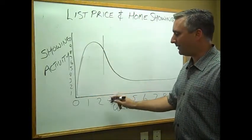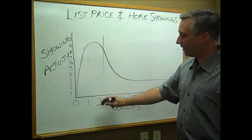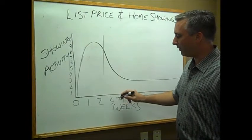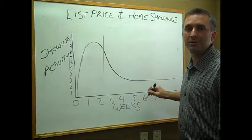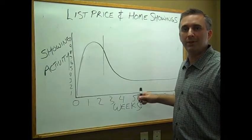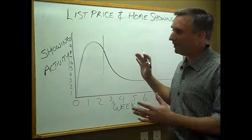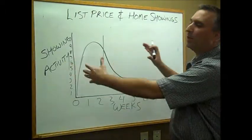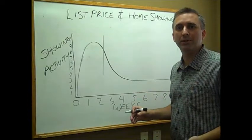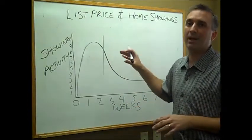Now bear in mind that this is also seasonal. Maybe in the spring this curve is out here around, say, 1 to 3 weeks, 4 weeks at the most. Maybe in the winter or fall it's over here into the 6th, 7th week on market, when things are a little bit slower. So in a good market time like spring, this is going to be a compressed curve, and maybe a little bit lower and wider in the middle of winter or holidays, because activity is never really going to get up that high to begin with.